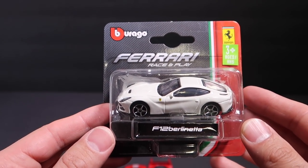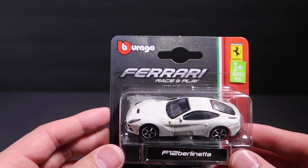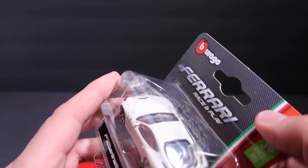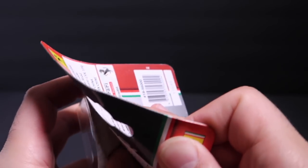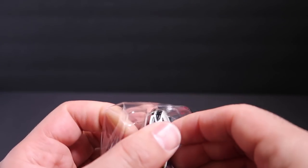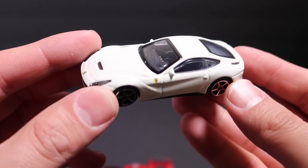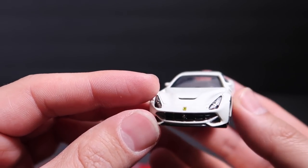Next up, we've got the Ferrari F12 Berlinetta. And this one is the only white one in the series, although we do have a few other different colored ones, but this is the only white one. So let's open up the F12 Berlinetta. And we'll put the package aside there. And we'll open it up. There we go, throw that packaging aside. And there it is in the white. Looks very, very nice in the white.